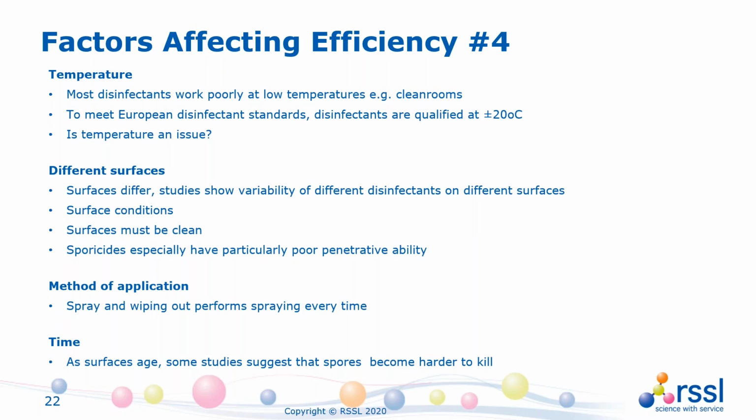And this is important because a lot of disinfectant efficacy testing conducted by the manufacturer will be conducted at ambient temperatures. I think the disinfectant standards set 20 degrees as the target. And then if you come to use that disinfectant in a cold room, for example, then chances are the contact time is going to be much longer, and that's something that you might need to evaluate.